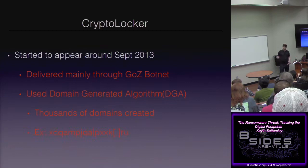This is what one of the domains looks like. Can anyone actually spot the really bad part of this domain here? Yeah, that's right. It doesn't have anything to do with the DGA, really.